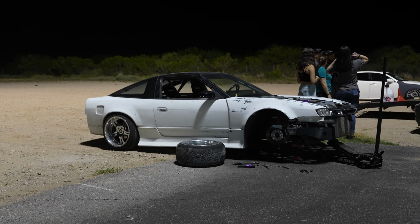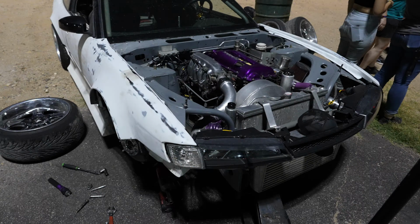S13.5. This car was doing really good too. With a proper engine. A lot of BMWs here too, E46. There's another one over there. Yeah. Also a ton of Miatas out here shredding, which is really cool to see. It's not very often you see Miatas out drifting, let alone doing really well, and they've been doing really well out here.